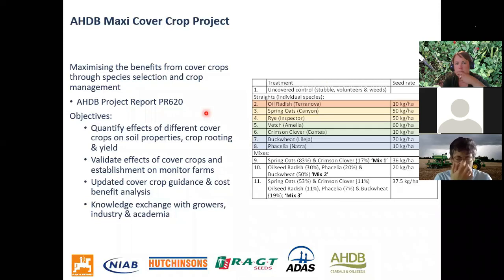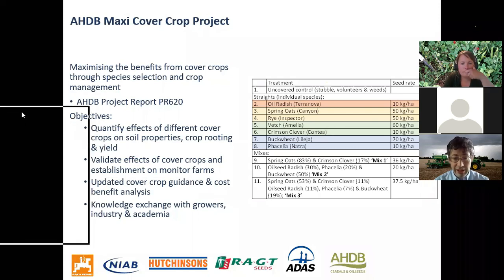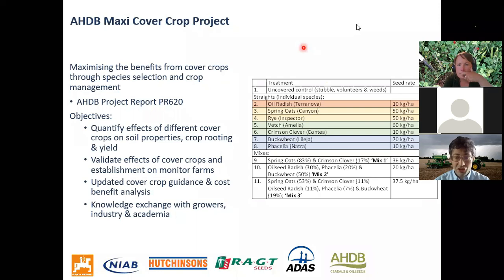Some other work, again, AHDB have funded a long-term project that lasted over 4 years, looking at a whole range of different cover crop species. So some of these were grown individually, some were sown as mixes, obviously to try and work out where the best benefits from mixes occurred and understand which components of those mixes performed the best in the situation. And we looked at a whole range of different effects on the crops, soil properties, crop rooting, and obviously yields and margins. So I won't go through it all. There is a report published on the AHDB website, which you can now go and read at your leisure.